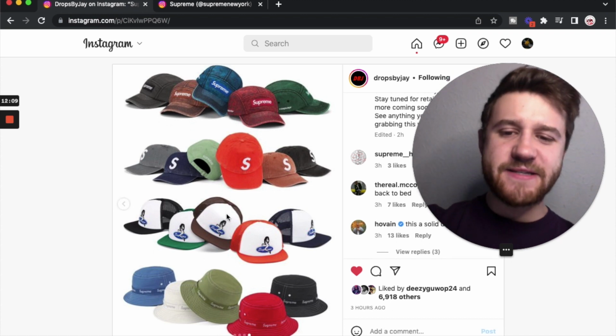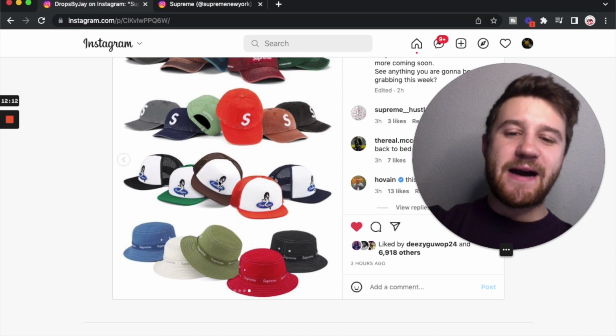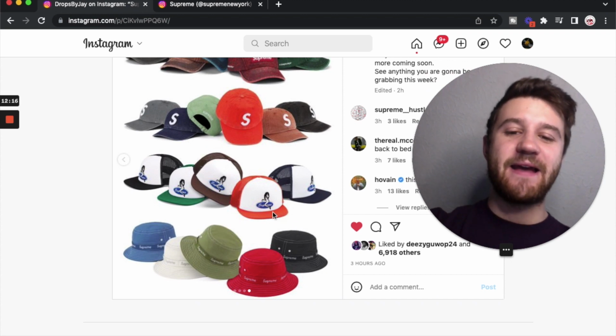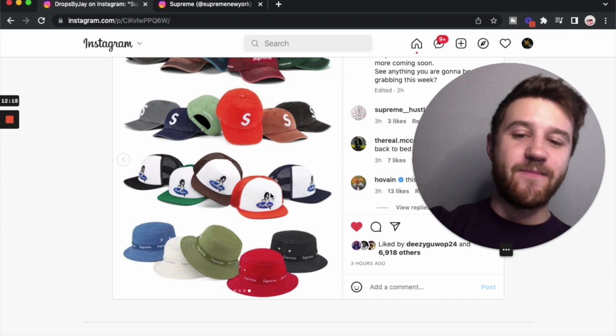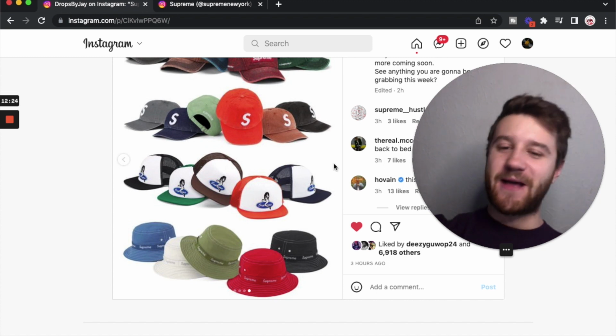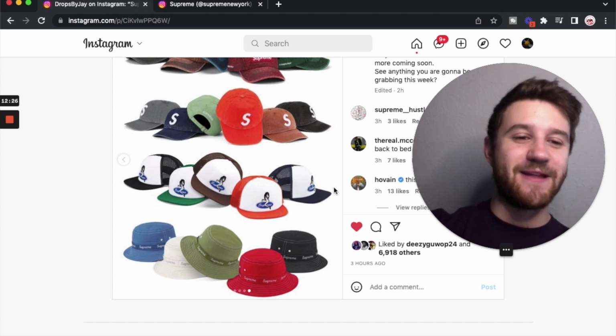And then we've got some pinup girl trucker hats. I don't really love these, which is funny because I'm a huge trucker hat guy, and I like the idea. I just feel like they look kind of cheap or bare or random. I like the idea. The execution just isn't really there for me, to be honest.